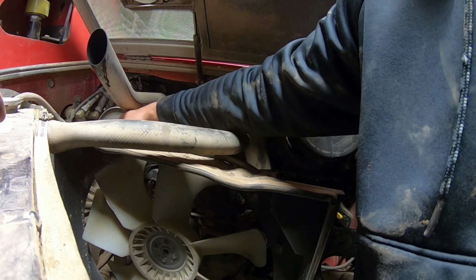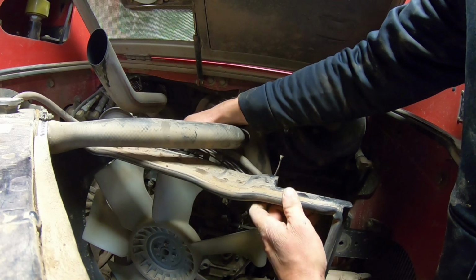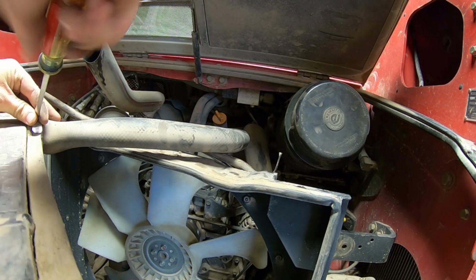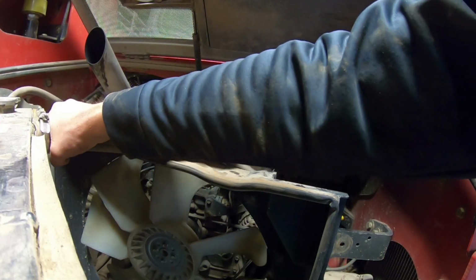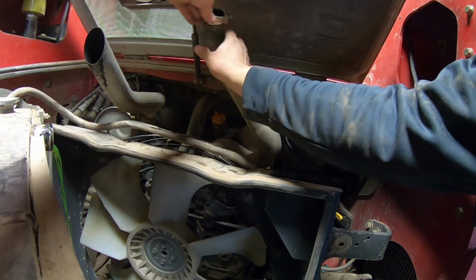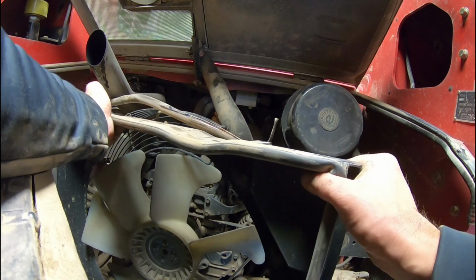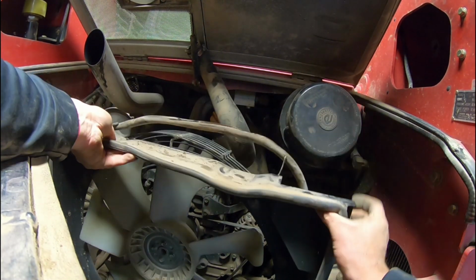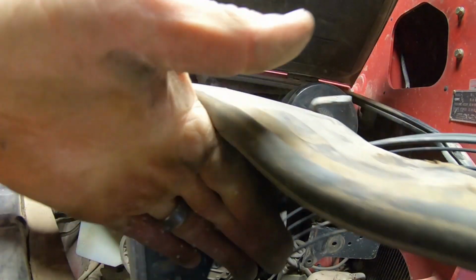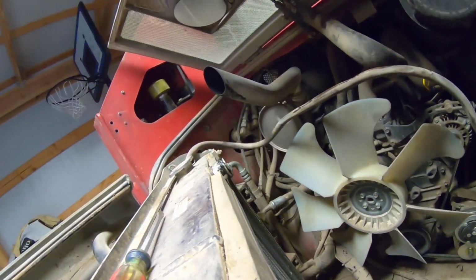And you gotta take the overflow. See how much fluid runs out of here. Yeah, I might as well clean that mud and stuff out while I'm here too. I'll have to add a little more antifreeze too.